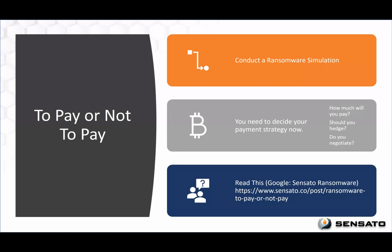You do need to decide on the payment strategy now. This is something you need to take to your senior execs and your board and say to them, what do you want to do if this happens? It's happening all over the healthcare industry. What do you want to do? It's happening to major cities. We need to have a conversation on our payment strategy, not after it happens, but now. And hopefully in this presentation, you've got a lot of ammunition that you can use now to explain to them why this is a critical conversation.